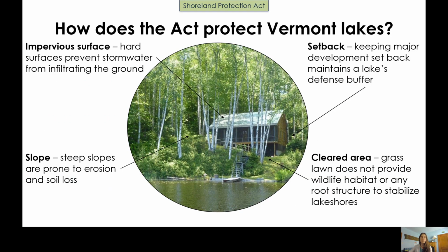The Shoreland Protection Act was passed in 2014 to address issues of overdevelopment, or a lot of development pressure, on Vermont's lake shores and to prevent the loss of important lakeshore habitat. The regulations are designed to reduce erosion, protect water quality, protect fish and wildlife habitat, and ensure long-term stability of the shore for recreation and scenic views.